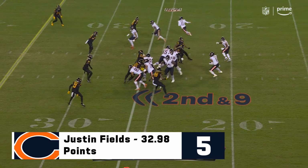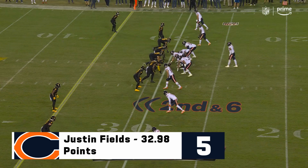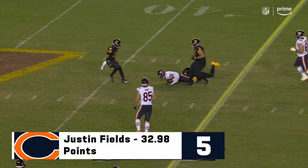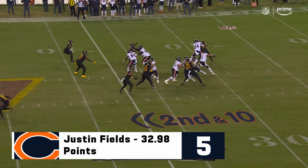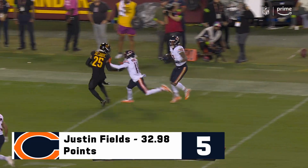Ready to go. 2nd and 9. Little fake toss. Keeps it himself. There he goes for a first down. Ready to go. Look out again. But there is Fields with that great athleticism, reaching up, one-handing it. 2nd and 10, so you got Blasingame as the running back, a fullback really by trade. That pass is caught. Moore is able to go down the sideline and turn it into a long gain.